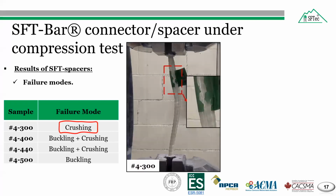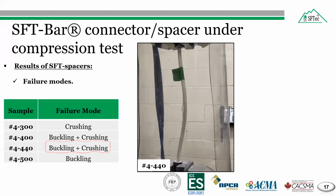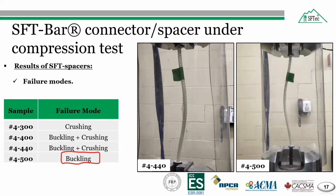The first failure mode was a crushing failure observed in the tests of the shorter specimens with unpressed length of 300 millimeter. In this type of failure, the bars separated and buckled individually. The second failure mode appeared to be a combination of buckling and crushing modes for specimens with unpressed lengths of 400 and 440 millimeter. The buckling type failure would occur first, and under continued loading would be followed by a crushing failure in the same specimen. The third failure mode was pure buckling of the entire bar for specimens with unpressed length of 500 millimeter. In this type, the resin matrix and the fibers of the GFRP bars buckle as a single entity.